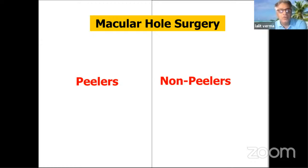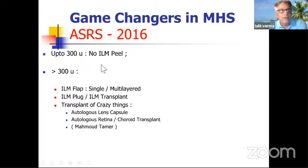We all know macular surgery is today divided between peelers and non-peelers. I had attended a conference a couple of years back, and this was a game changer for me at least. What was told was that up to 300 microns, peeling may not be required. And above 300 microns, you have a plethora of options. But believe me, small macular holes we hardly get in practice. We rarely operate on 200, 300. We get holes which are more than 1,000 and 1,500 microns or so.